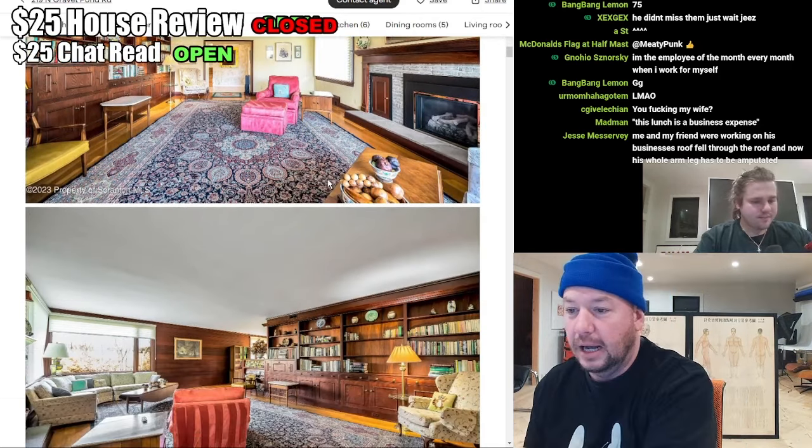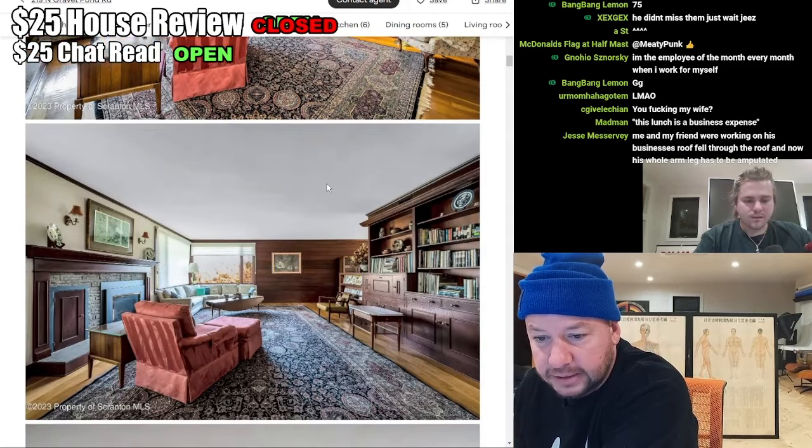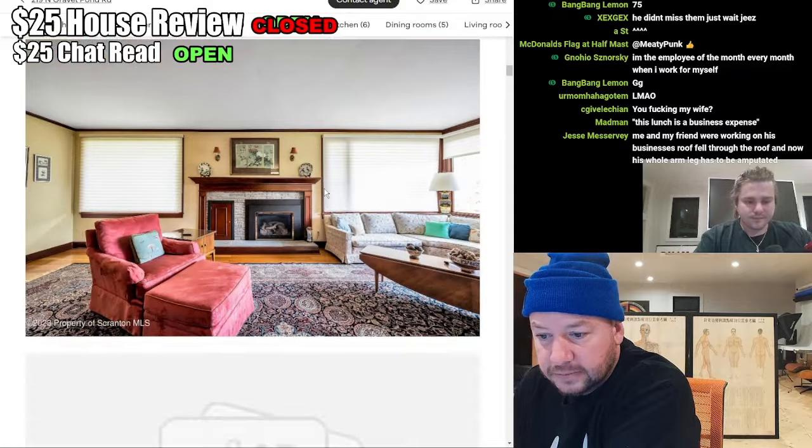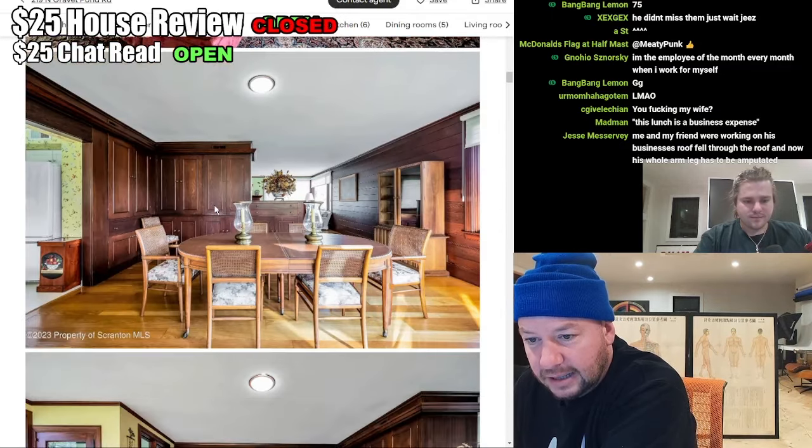This is dope. I love this thing. I love the scale of this room right here. It's a nice big room, fireplace. Nice piece. All built-ins. I don't like the style of the built-in.